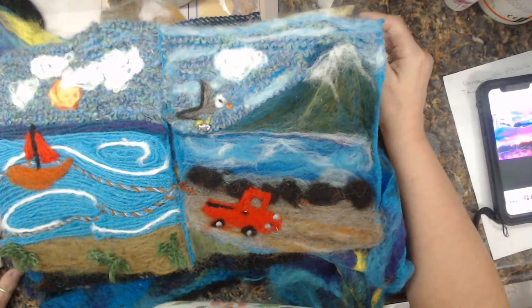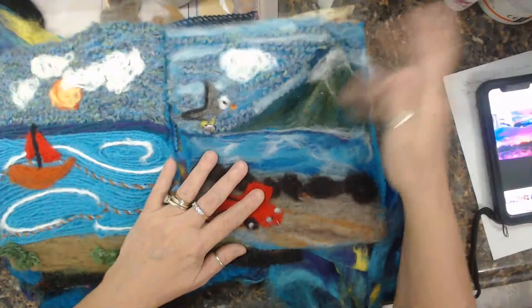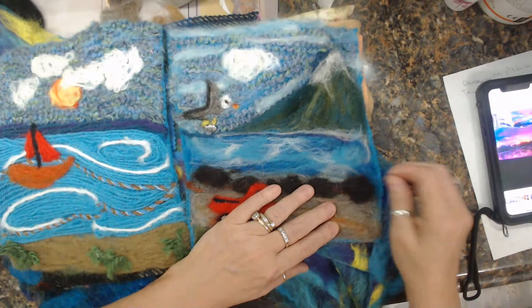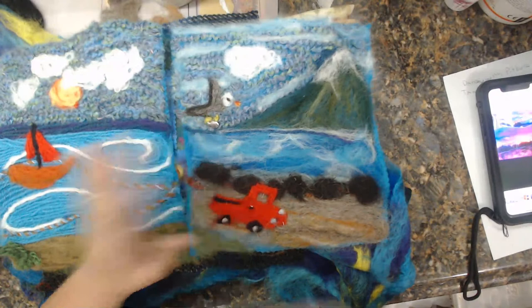I have had so much fun doing these, every one of them, and I can do one in a day or two, a couple days, depending on the time I start, I suppose. But I've just really liked doing it. So I think if I get into any other art projects, I'll probably still be doing some of this in my spare time.